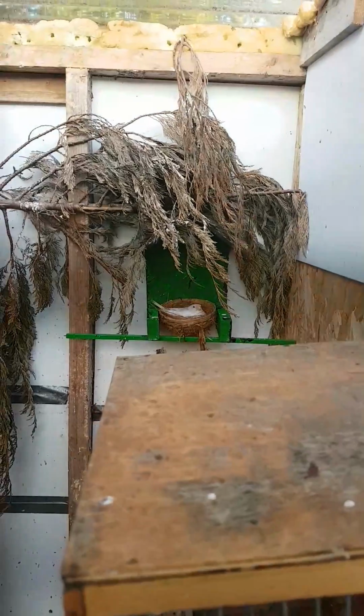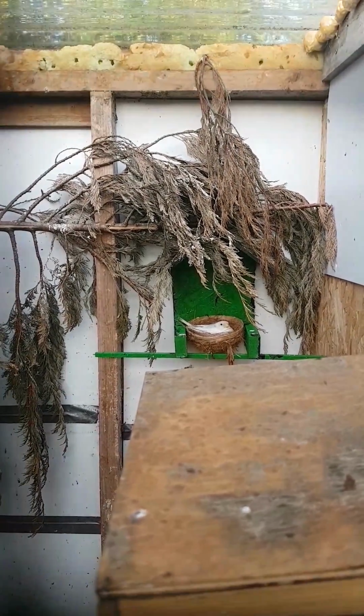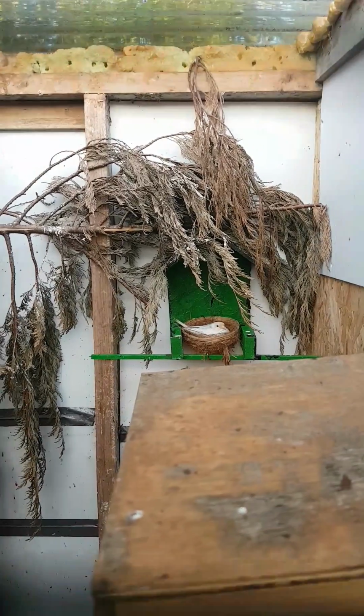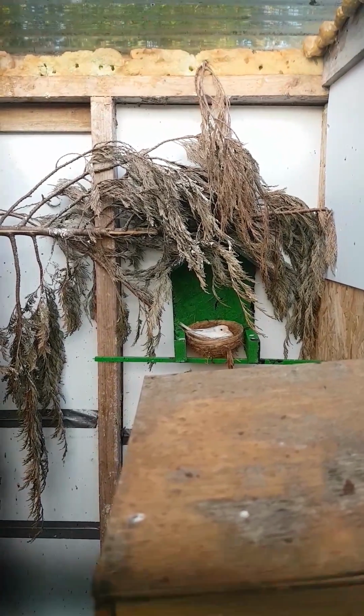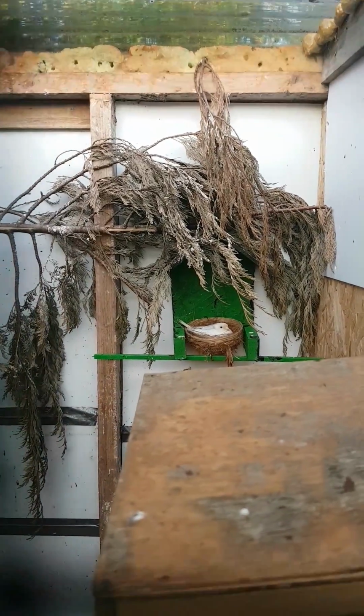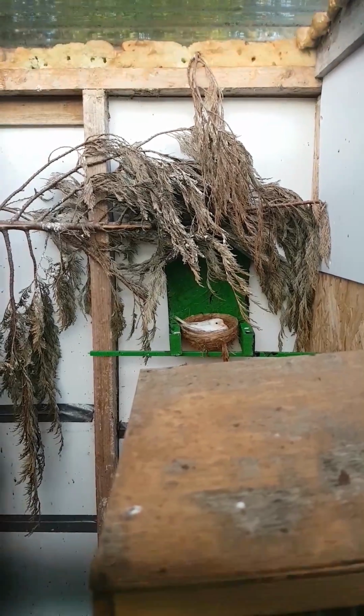I've separated her cock simply because they're inexperienced. So it was a case of he was in on top of the hen quite a lot. As you can see, he's pulled away all the cover that was there, and what he did was he was just kind of in the nest and off, like trying to feed her but pestering her a little bit as well. Now, in fairness to her, she's set tight, there's not a problem with her, but just to be on the safe side I've removed him anyway.